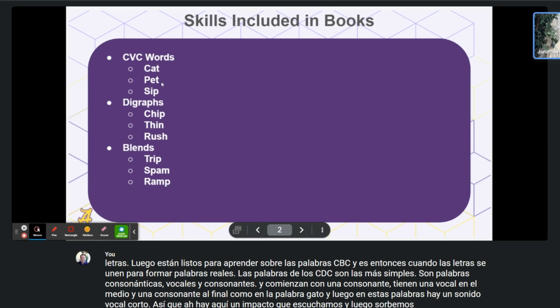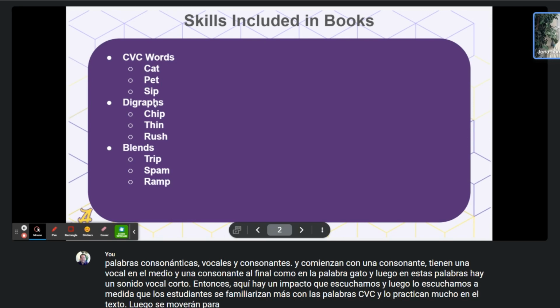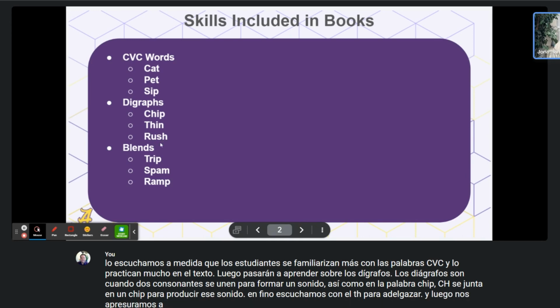As students get more familiar with CVC words and practice that in text a lot, they'll then move to learn about digraphs. Digraphs are when two consonants come together to make one sound. So, like in the word chip, the CH is coming together to make the ch sound. In thin, we hear th with the TH to make thin. And in rush, we hear the SH coming together to make one sound, sh.